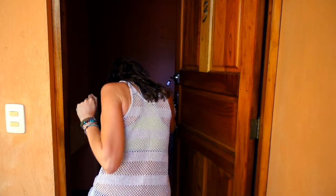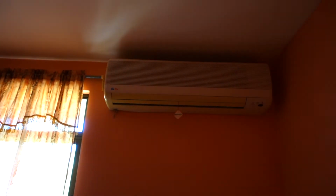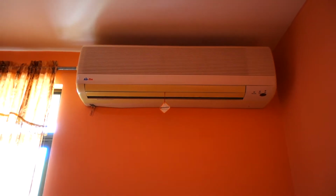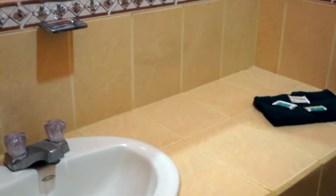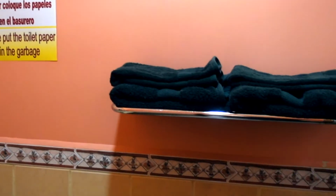Well, it's not easy to open. Okay. This pink color kills me. Makes you look pink. Yeah. And that AC has got to be, I don't know, 10 years old? Does it even work? Does it have one of those fresheners sticking out of it? Oh God. Your classic Costa Rican bathroom. With some more pink, just in case you haven't had enough pink. And green towels. Good match.